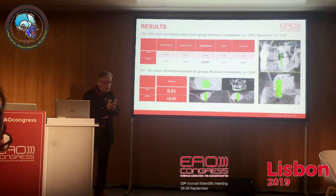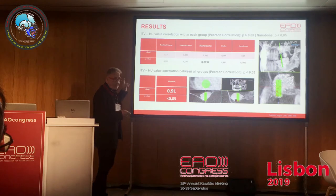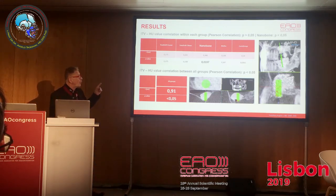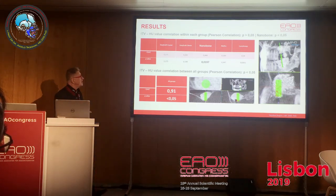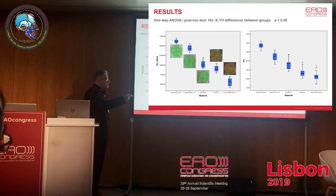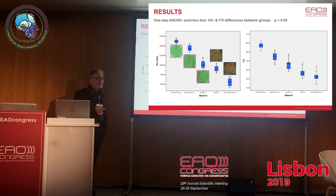So inside each group, there was no significant correlation, but the story is now completely different, and this is much more important for the clinician. The insertion torque and Hounsfield unit correlation between all groups was highly significant, and this is what counts for the clinician. When we take a look at the separate measurements here, you can see the graphic with the calibrated Hounsfield values. You see there is a significant difference between each group. The control group with normal bone, of course, always in the maxillary bone, presents the lowest bone density.